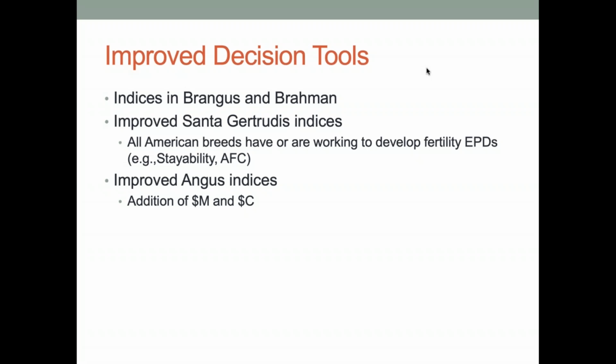The American Angus Association also did an overhaul to their suite of indexes, and although they did make changes to all of them, perhaps the most notable would be the addition of $M. It includes an expanded list of traits compared to the old $W, or dollar wean calf value, and of course changed economic assumptions.